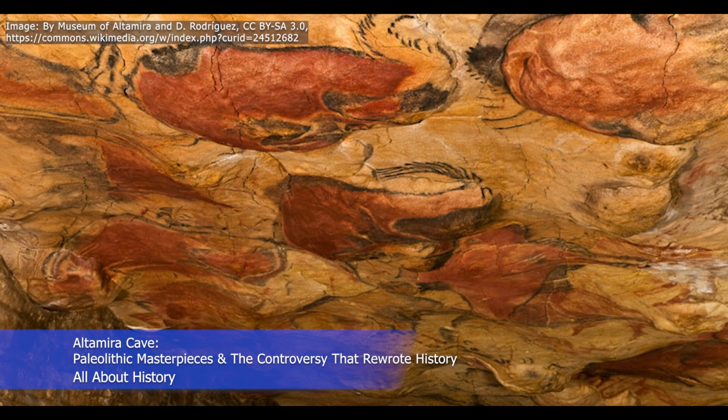It suggests a clear process. Select the spot, maybe engrave the outline, add black for shading, then apply the color. It just completely blows away any old ideas about primitive art. This is sophisticated stuff. Absolutely. Deep observation of nature, understanding of form, perspective, deliberate aesthetic choices. Masterful. And the fact that some figures are painted over others, what does that tell us?